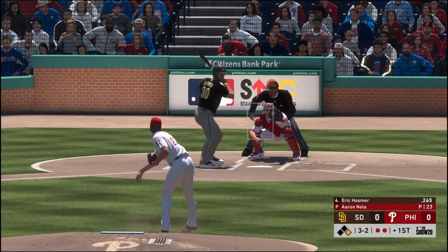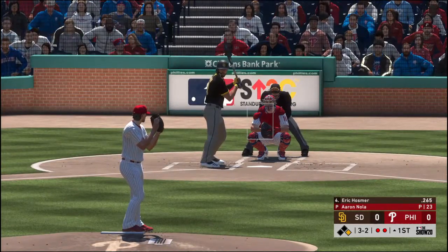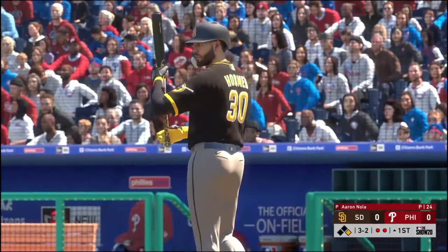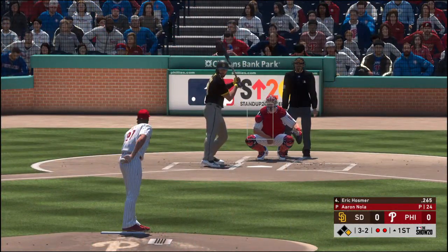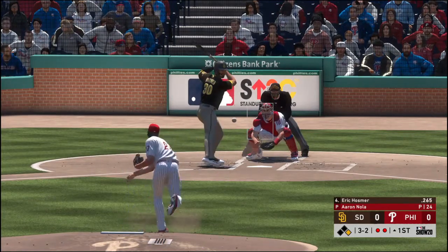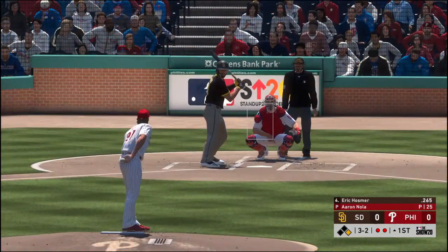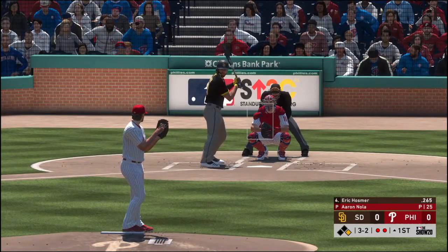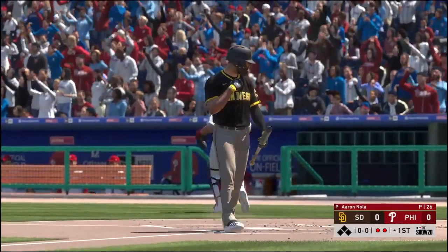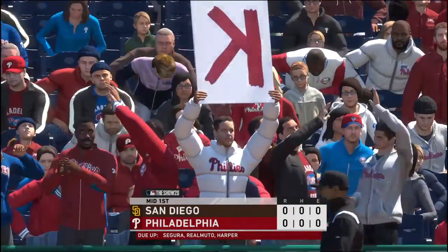Three balls and a strike. Here's the pitch. 3-2, 2 out, runner on first. Lots of possible outcomes on this pitch. Now the payoff pitch home. Count still full, 3-2. And another foul ball. On the 8th pitch of the at-bat is the one that finally does it as he wears him down and the inning is over. One left for San Diego. So now the Phillies offense will see what they can do. No score.